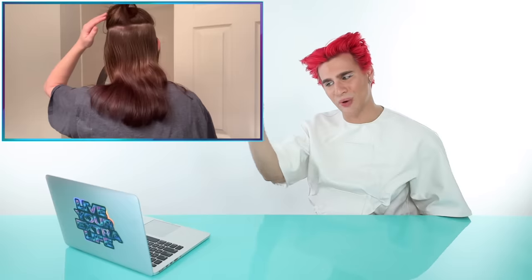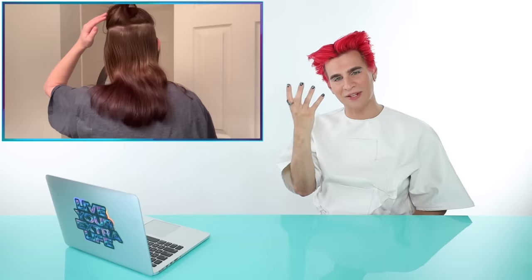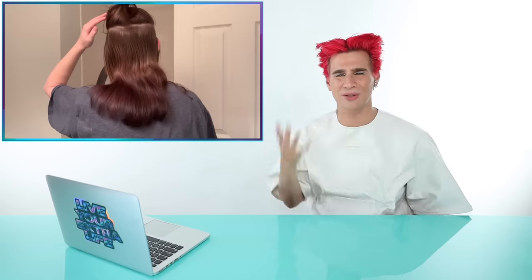I see a lot of stuff going on with this existing color though, so I'm a little bit worried about how this color is going to actually lift out of her hair. I feel like it's gonna be very messy. And by messy, I mean she's gonna have banding all around her hair. There's gonna be orange, there's gonna be red, there's gonna be yellows, there's gonna be really just a lot going on that has to be fixed.